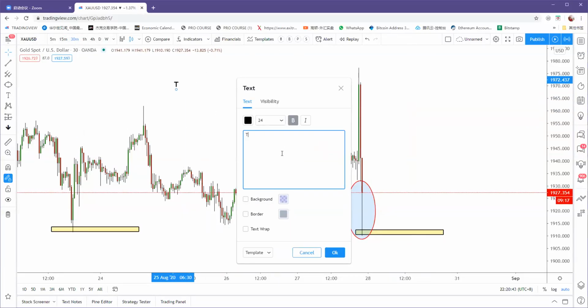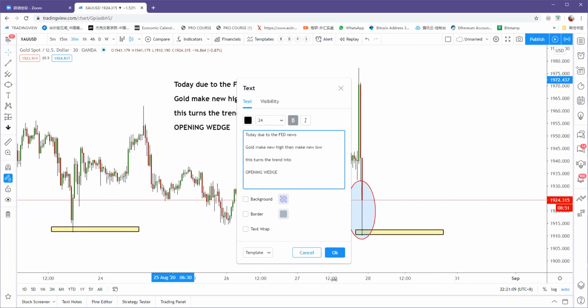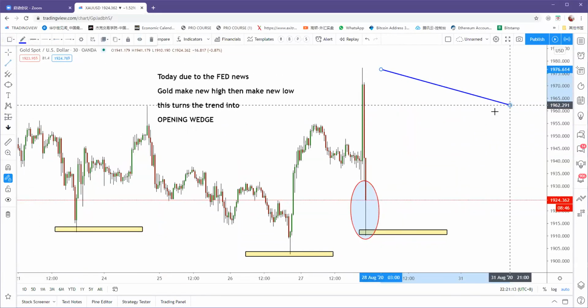So today, due to the Fed's news, gold made a new high, then made a new low. So this actually turns the trend into what we call an opening wedge. Okay, because typically the wedge looks something like this, right?